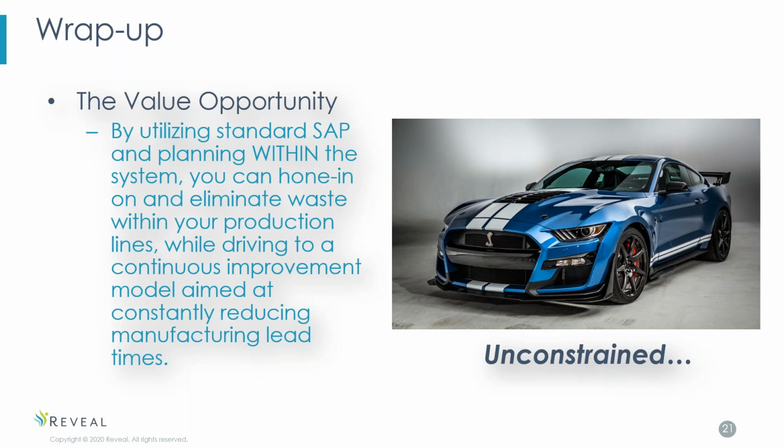That queue time that we talk about, we can eliminate it. It may not eliminate it completely. There may be some that we must have, that inspection time. But again, we can hone in on those, identify those, and reduce those as much as possible. And when we do that, we drive a continuous improvement model aimed at constantly reducing manufacturing lead times.